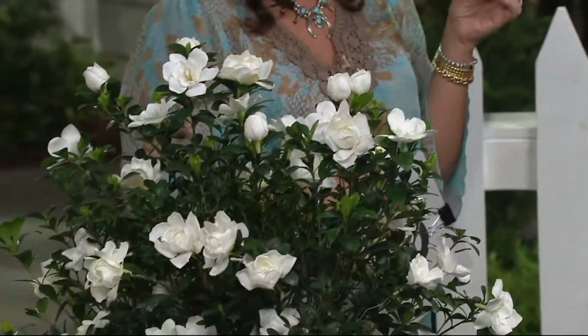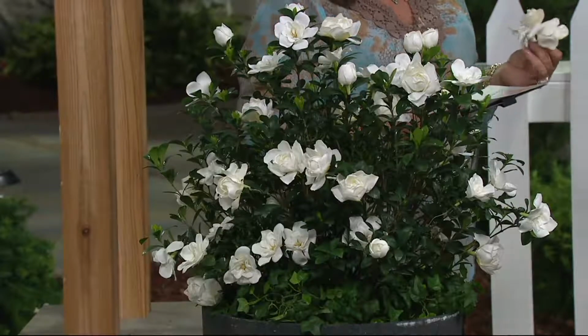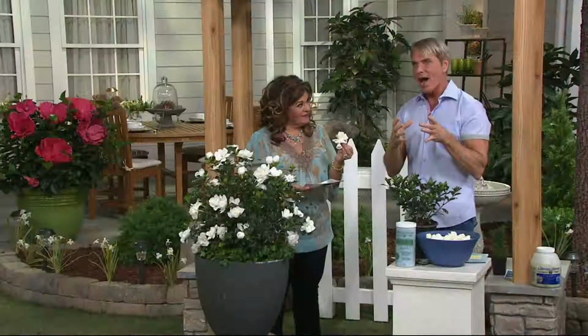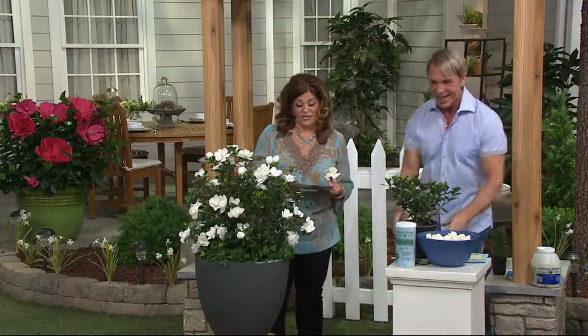And a lot of people would have a gardenia. In fact, back in the 1930s, they wouldn't send a big bouquet of roses. They would send one box with one gardenia flower in it. Wow. That's how powerful one bloom is. So special. Well, you get the Patio Perfect Buttons Gardenia right here.